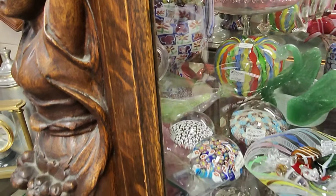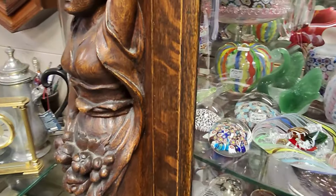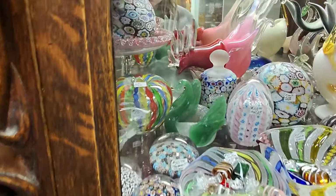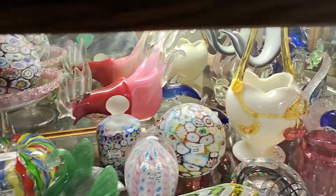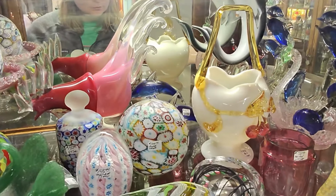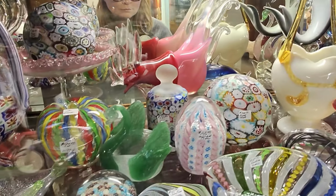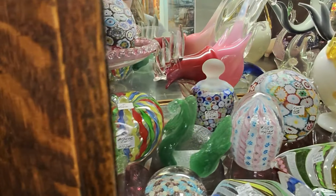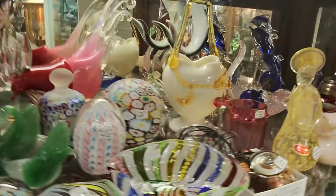And I was just in awe of how stunning they were. There were some little glass candies in there. Unfortunately, the prices were right at full retail on these, so I didn't end up getting anything from this case. However, there was another case and they had half off their paperweights as well. So I'm like, wow, I went to 2 antique malls and they both have half off paperweight sections. So I was really excited about that.